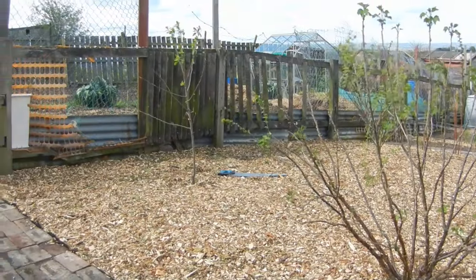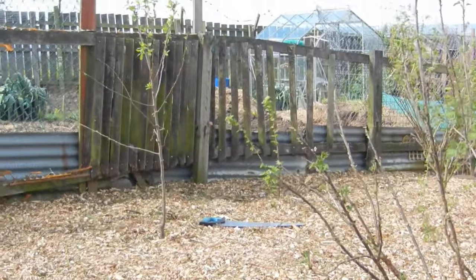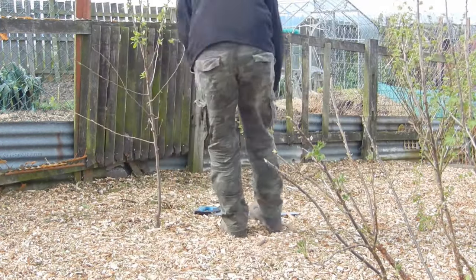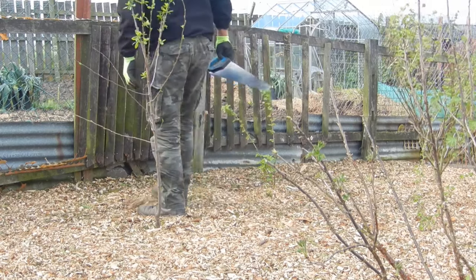Right, that's the fence fixed / bodged. That should keep the pesky little buggers out for a bit until they dig their way in. But at least we've made it a bit more awkward for them.